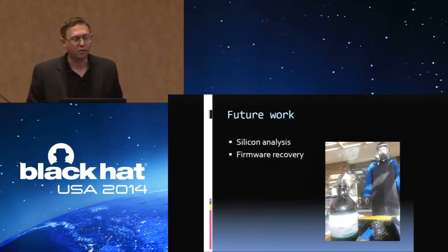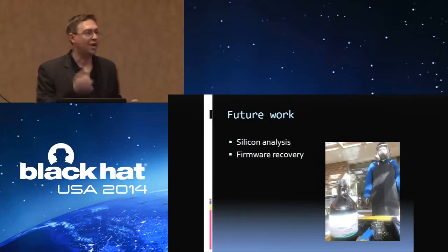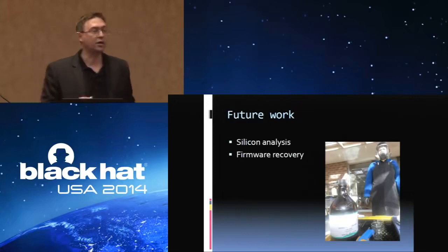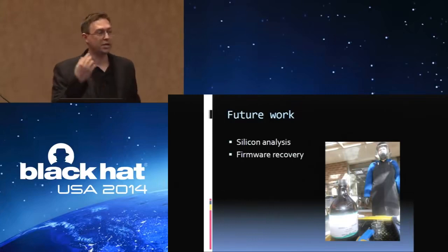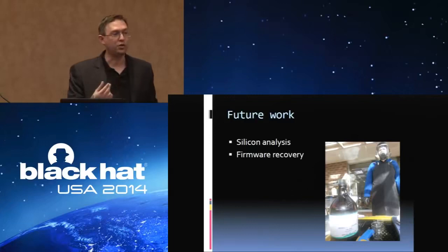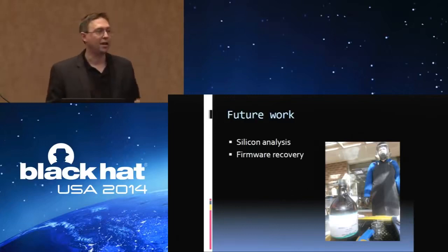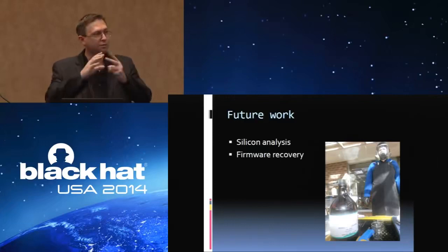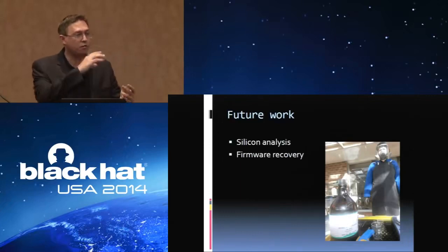In the future, I'd like to do silicon analysis of the IC in the key fob and the receiver. A person was in contact with me and was able to identify the particular microcontroller that was used in the key fob. It's a particular type of IC that is amenable to silicon-level analysis, where you decap the IC, take some visualizations of it, and extract the firmware and code from that imagery.